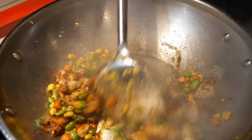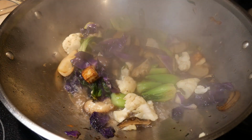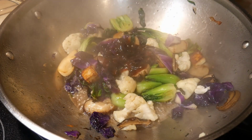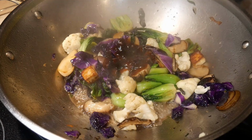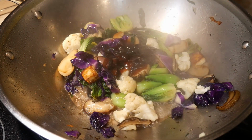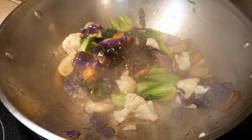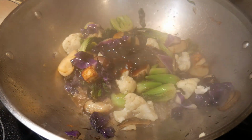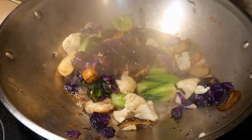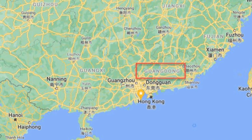When you flavor a stir-frying dish, it's actually very similar to how you flavor a salad. Because in stir-frying, you only cook the ingredients for a short period of time. And therefore, the sauces that you add to flavor the stir-frying ingredients will only affect the surface area of the food ingredients. There's one stir-frying sauce that comes from the southern part of China, the Guangdong province.